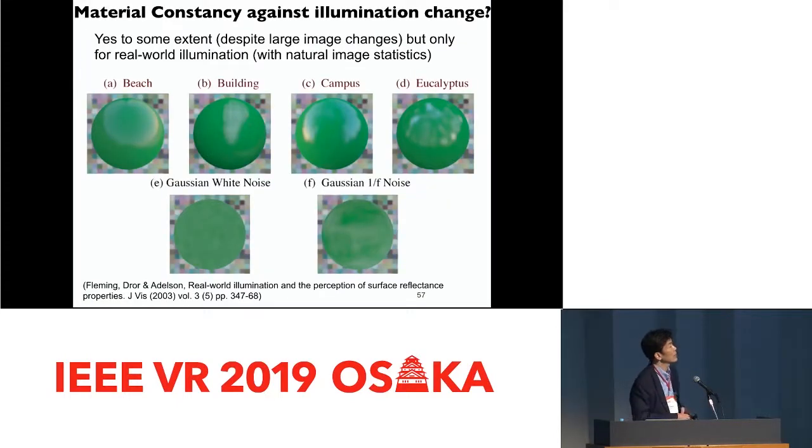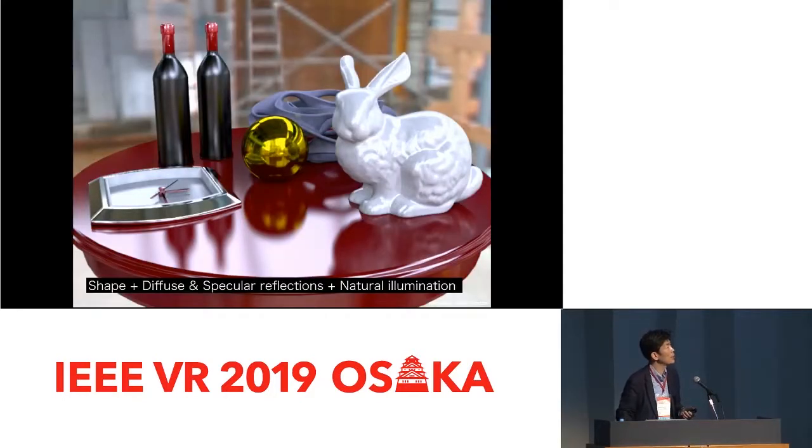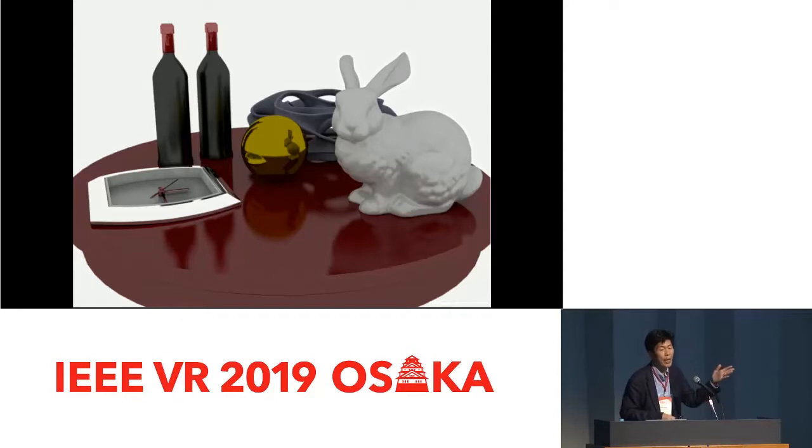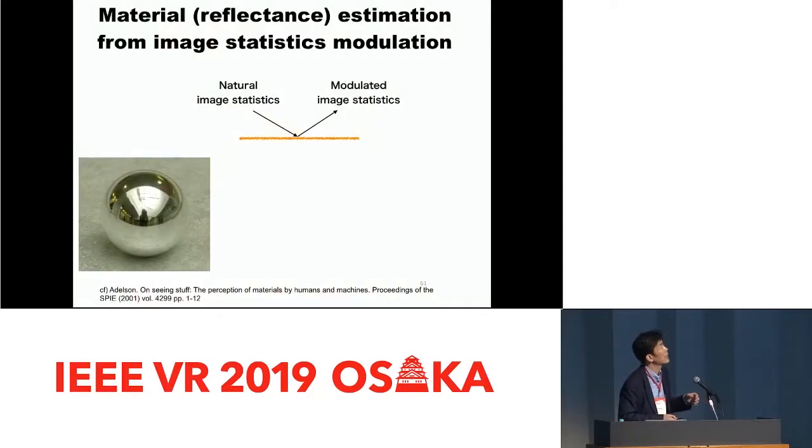For illumination change, this is work done by Roland Fleming's group and Ted Adelson's group. They show that as long as the illumination is natural, if you change the illumination, it looks okay. But if the illumination is unnatural, then you don't see it very well. In this demonstration, this is the natural illumination image, and here is a different illumination. The interesting thing is that you see a big difference in the local image, the image is totally different, but the sense of material is very similar. That means we can extract an abstract sense of material from this complicated situation. But if the illumination is like a snow world in a ski resort, you don't see it as realistic.